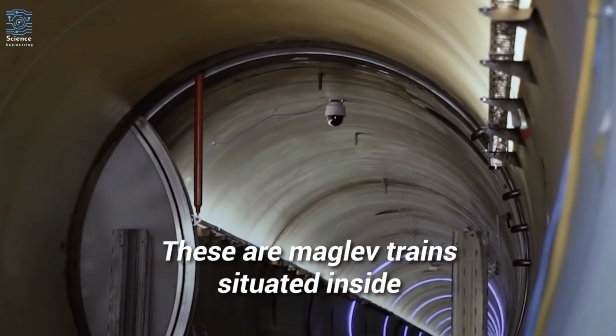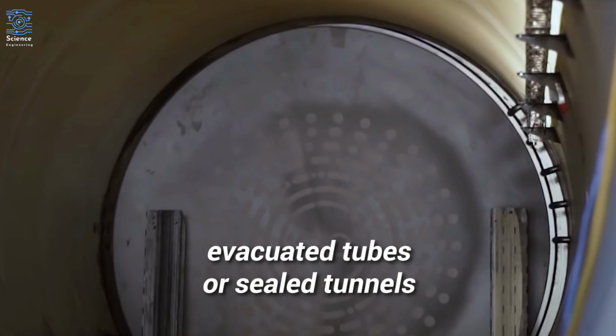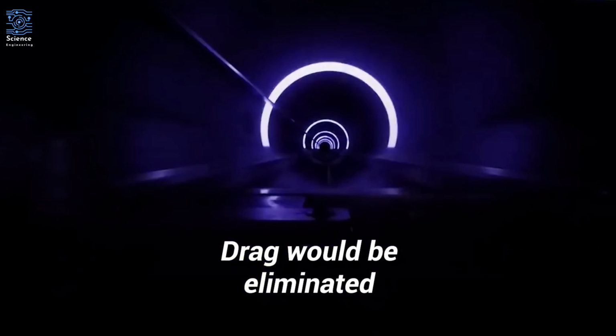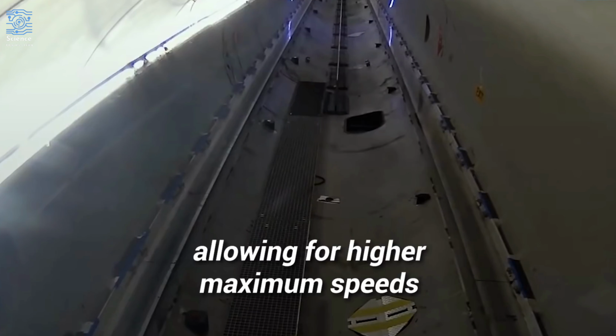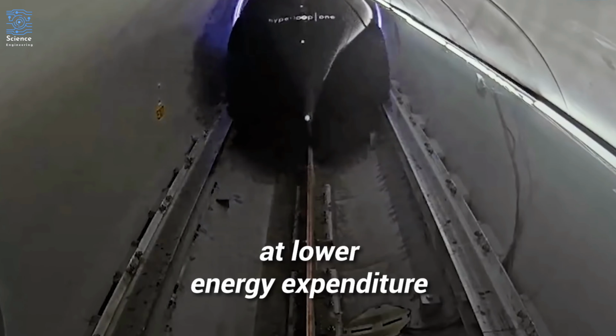This is where the vac train comes in. These are Maglev trains situated inside evacuated tubes or sealed tunnels with nearly all air sucked out of them. Drag would be eliminated almost entirely in these conditions, allowing for higher maximum speeds at lower energy expenditure.